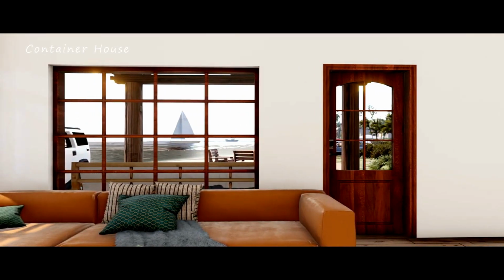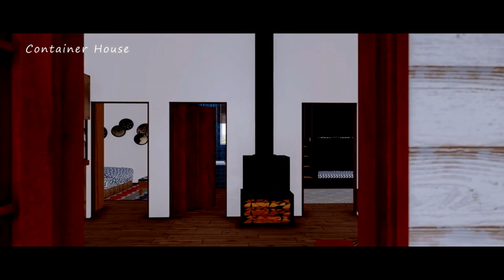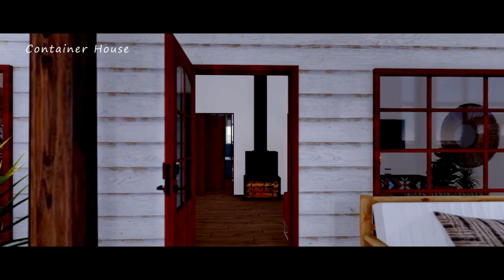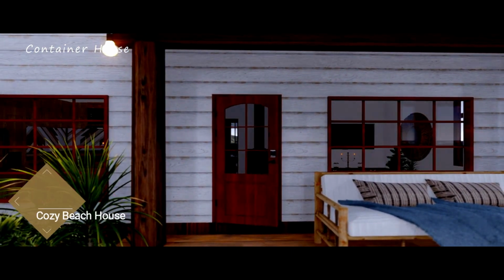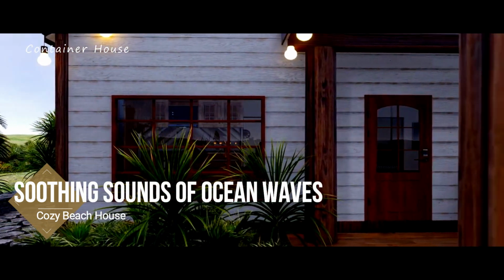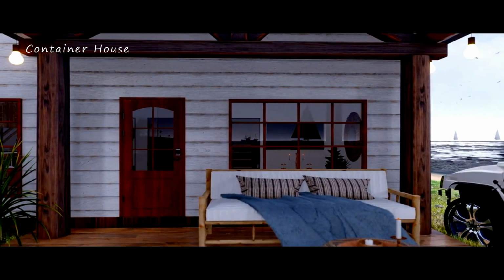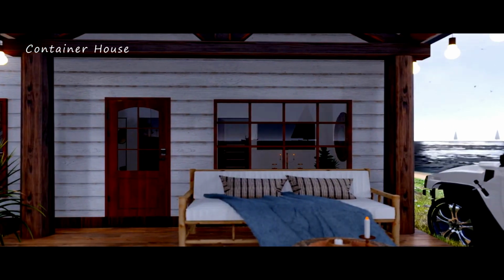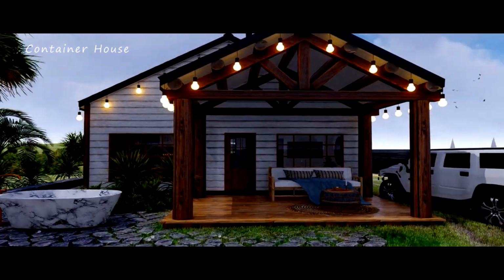Welcome to the tour of a cozy beach house designed to capture the essence of summer living. Nestled by the ocean, this charming retreat offers a perfect escape with its relaxing ambiance, soothing sounds of ocean waves, and the gentle chirping of birds. Join us as we explore the delightful spaces and serene atmosphere that make this beach house a dream destination for those seeking tranquility and connection with nature.